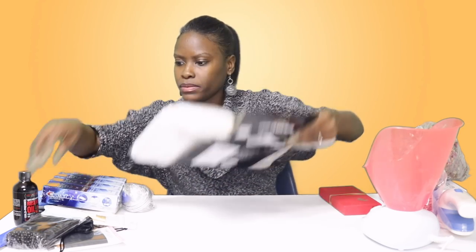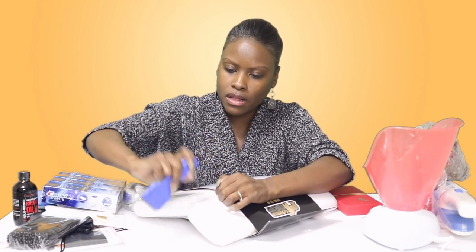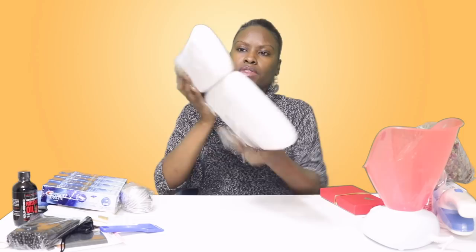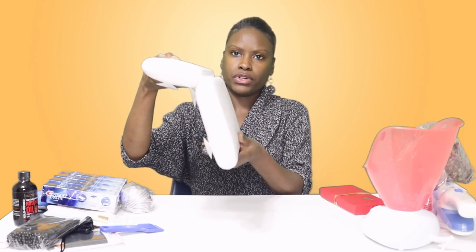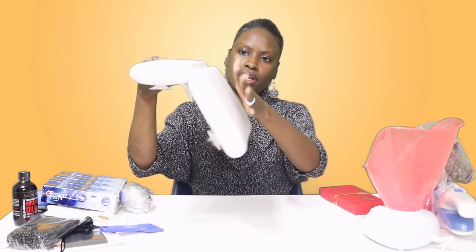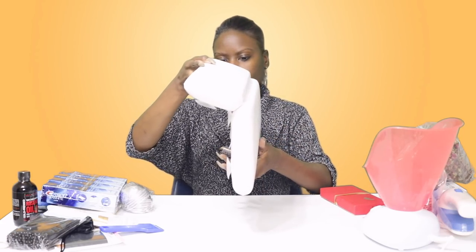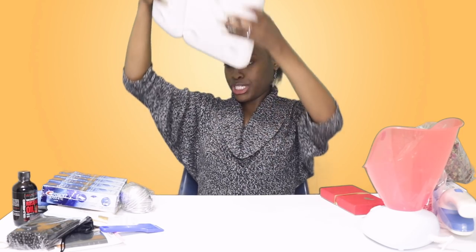Let me take this out. I want to see what it feels like. Oop. Okay. Oh yeah, see? It's nice. So it kind of folds. Yeah. So this part kind of lays back on the back part of your tub, and this part is flat. We'll have to see how this one turns out, but I'm still glad I got it.